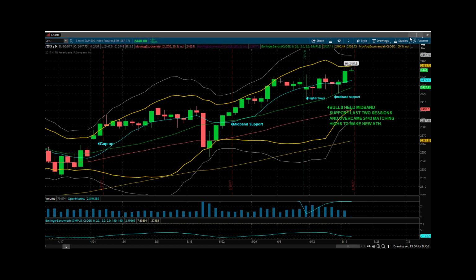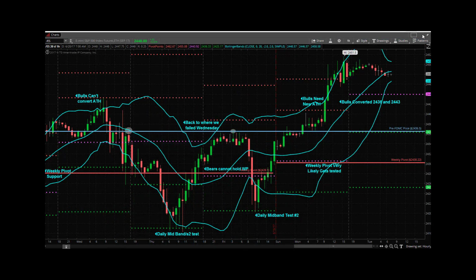So over on the hourly chart, you can see the two daily mid-band tests. We thought maybe, just maybe, if the bulls wanted to show anything at all, you could get a dip back down to weekly pivot, daily pivot yesterday, get a bounce, which would be another higher low in succession, but they didn't even have that much.